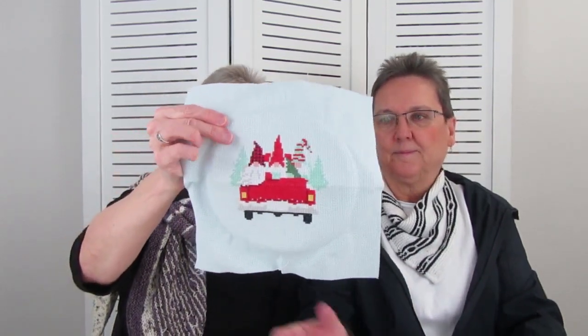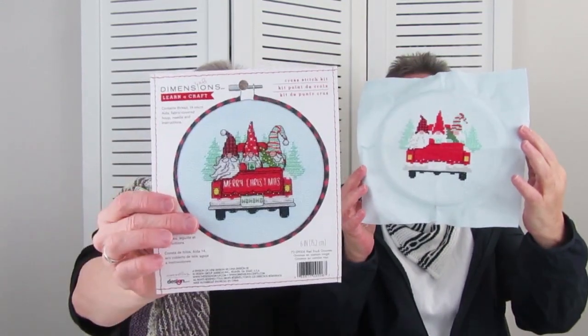It's got those lovely little gnomes, three of them sitting. It says Merry Christmas and ho, ho, ho. So I keep hoping I'm going to get it done for Christmas. I got a little bit more.